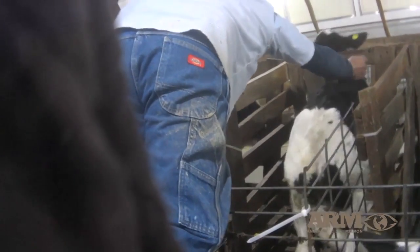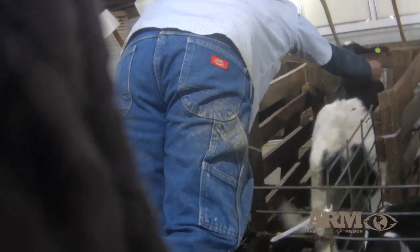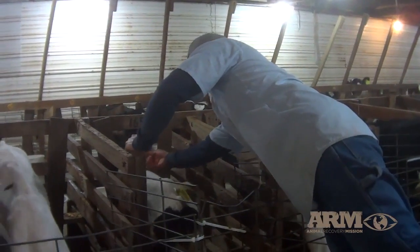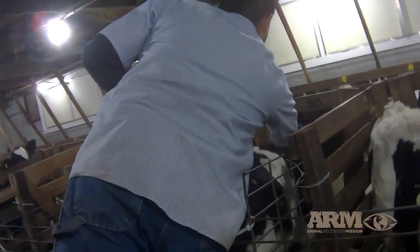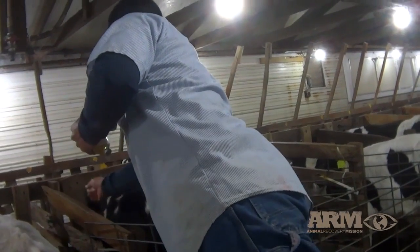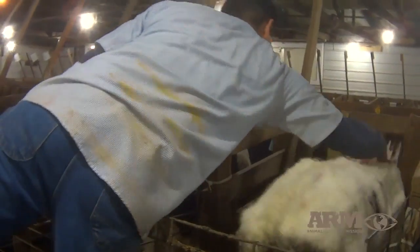In pain, the calves flee from the needles. In the absence of veterinarians and at the direction of management, the untrained workers are forced to administer all medications and aid to the dying calves.